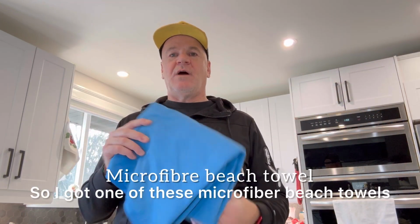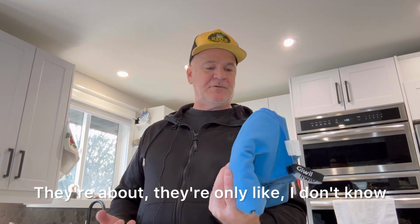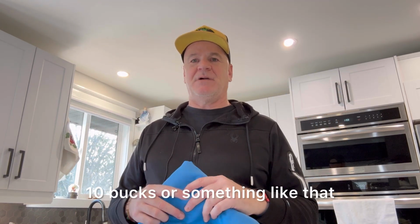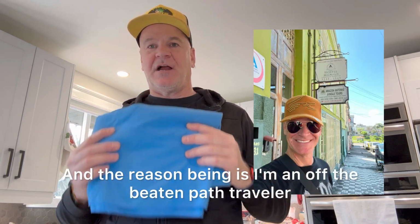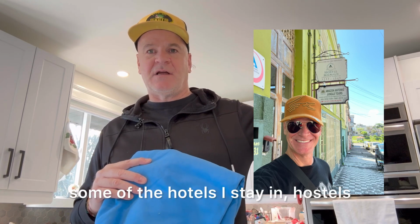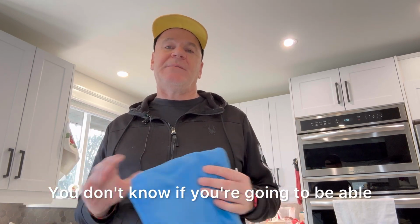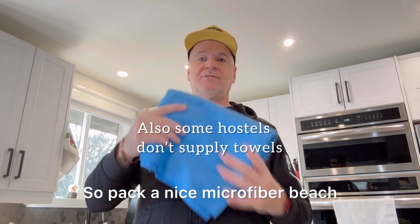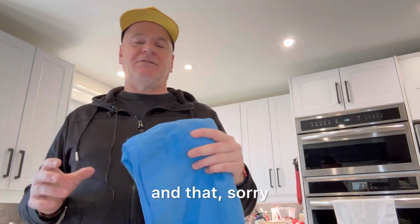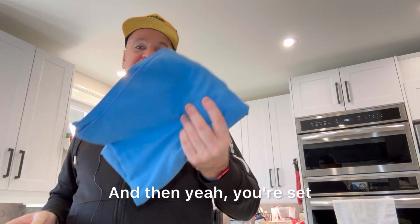Beach towel. So I got one of these microfiber beach towels you can pick up on Amazon. They're only like, I don't know, I think they're like $10 or something like that. And the reason being is I'm an off the beaten path traveler. So some of the hotels I stay in, hostels, I'm staying in an Airbnb for 2 weeks. You don't know if you're going to be able to actually take a beach towel from where you are down to the beach, let's say. So pack a nice microfiber beach towel. And then, yeah, you're set.